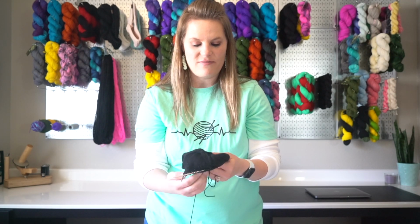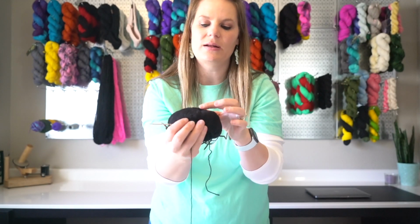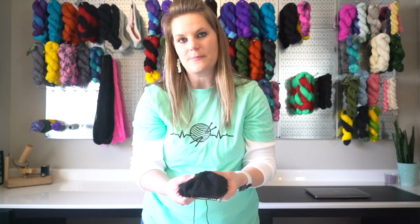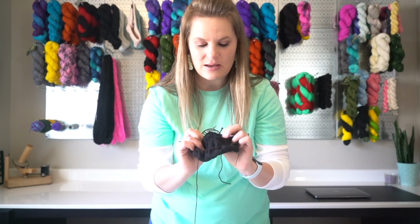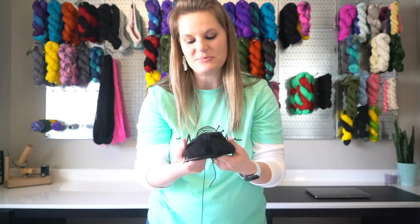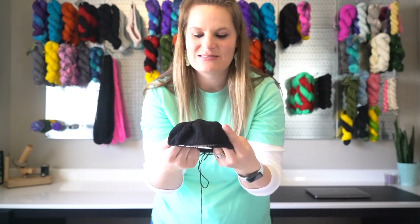I could not figure out why the top of my hat looks so different from everyone else's. It has a little bit more of a square on it. And I was like, what? Mine doesn't look like the pictures that I've seen on Instagram and stuff. I don't understand why mine looks so different. You probably have already guessed what I did. I flipped it somewhere when I was doing magic loop. Instead of continuing to knit on the right side, I flipped it and started knitting on the wrong side. So now I have this amazing feature on the top of my hat that is backwards stockinette.